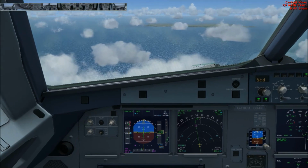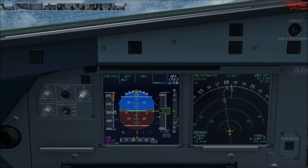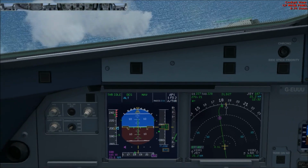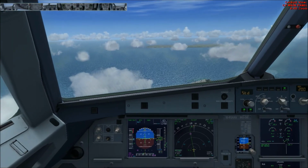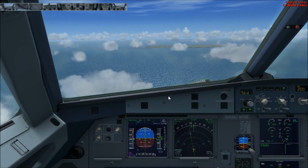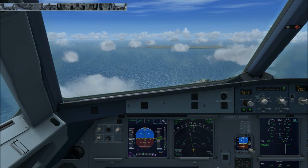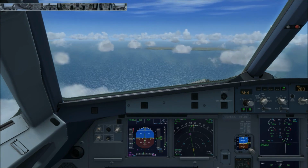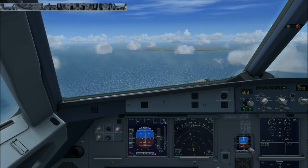Jersey, right ahead of us, of course. 8,000. It's not brilliant, but we're getting to our 3,000 altitude height, and we're some distance still away from the island. The airport is to the right of the island. As you look at it on my picture now, it's to the right of the island.